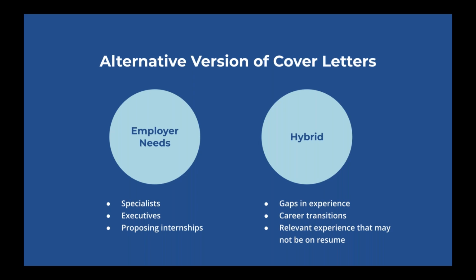So if you're proposing an internship, if you think that you know what the employer is looking for, you can list those needs and you can talk about yourself as a candidate and why you have all those skills and why you'd be a seamless fit into the organization.